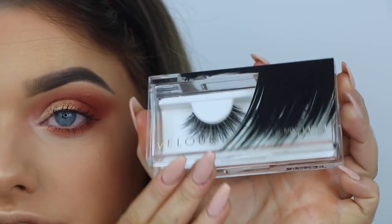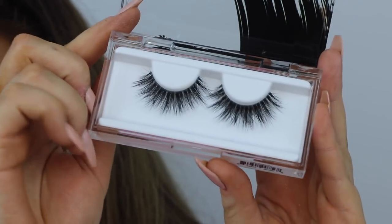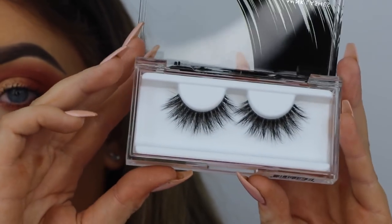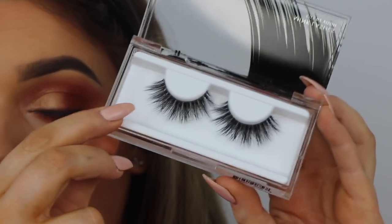Now here's what I'm really excited about. These are new lashes from Velour and they are in the style Dream Girl. They look so fluffy and so fluttery. So I'm gonna go ahead and apply these now and show you what the style looks like. But I feel like I am gonna be in love with these.